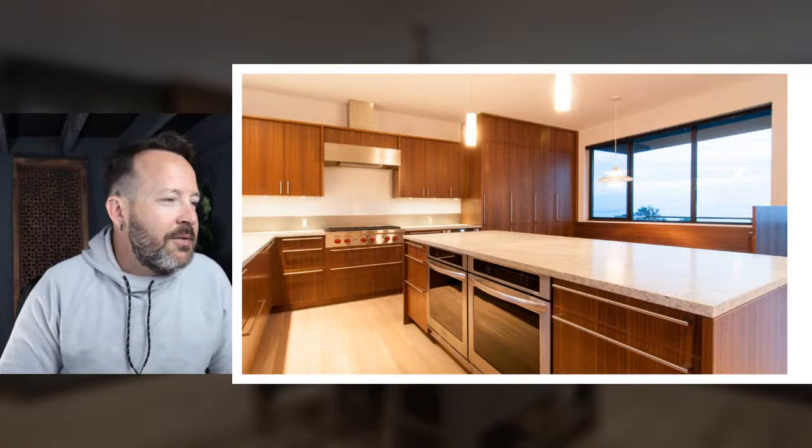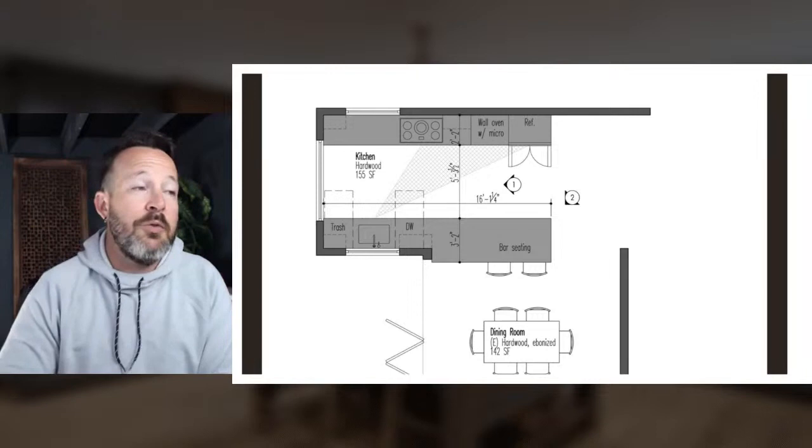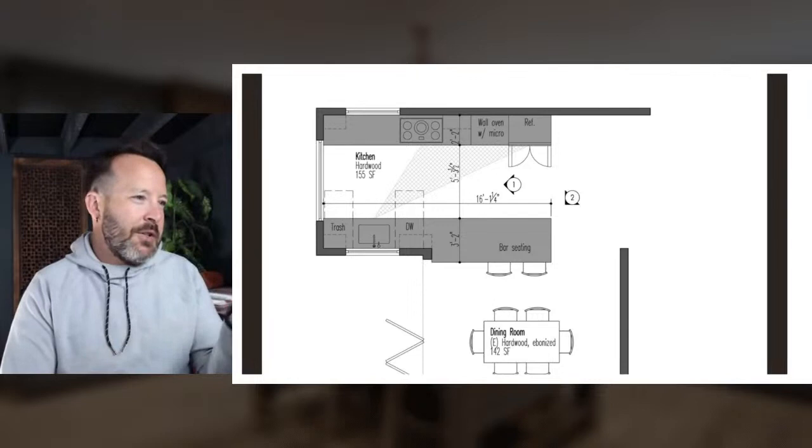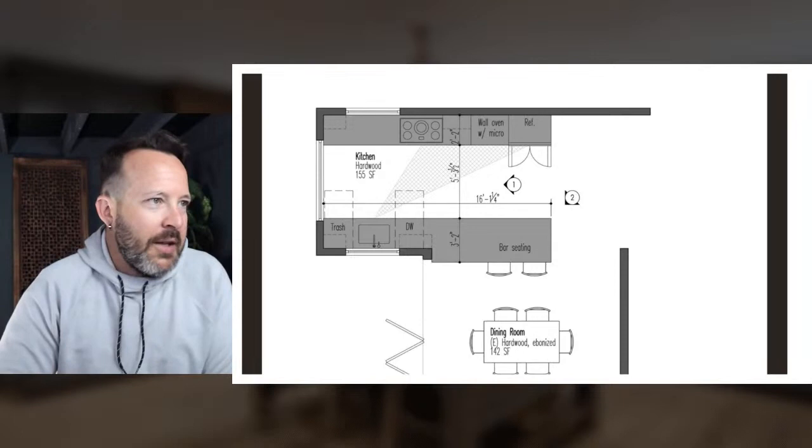Okay. And so you can see again, the triangle, we have that. It's not too big. It's not too small. It's a pretty convenient triangle. Again, the refrigerator is on an outside of that space, as opposed to, well, in this there's windows, so it couldn't really be put anywhere else. So it's by default, by design, almost by the way that this is, that it goes there. So that's neither here nor there, but it just happens to be that it works out in a great spot.